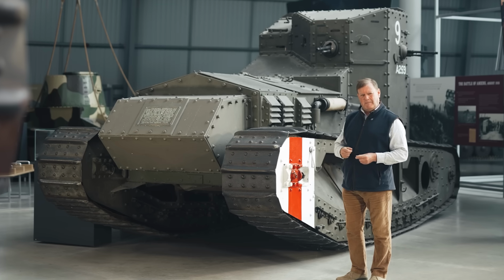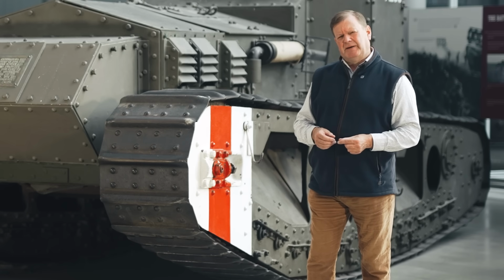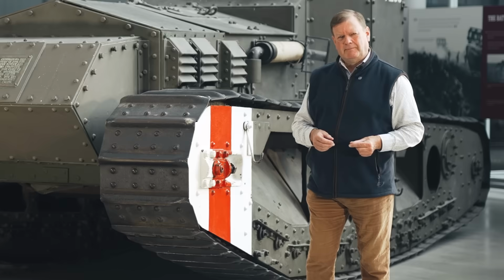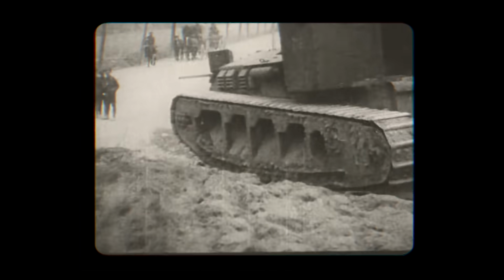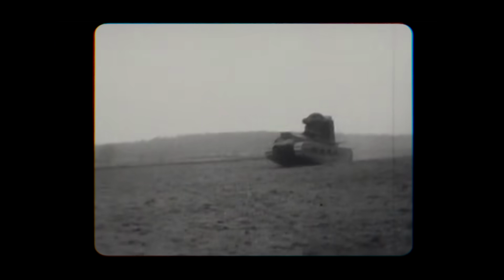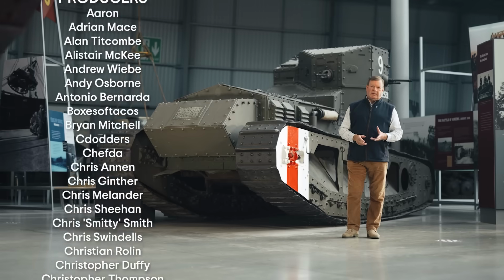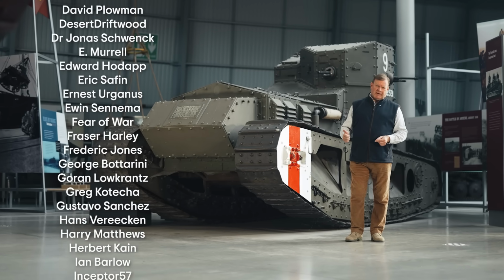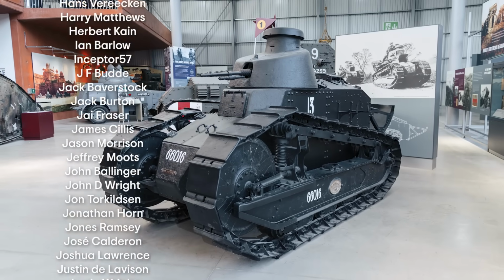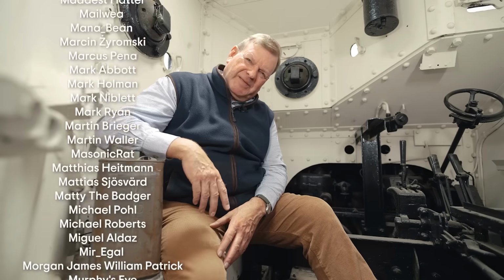The Whippet was designed to exploit a potential breakthrough, a tank designed for a return to mobile warfare. The new design, although revolutionary in some ways, built on existing experience and available technology. The requirement was for a tank able to cope with battlefield conditions, but with a degree of speed and mobility not yet seen. That tank, as we've demonstrated, was the medium Mark A Whippet. This tank, along with the Renault FT, would demonstrate the way that tanks were going to be used on the future battlefield.